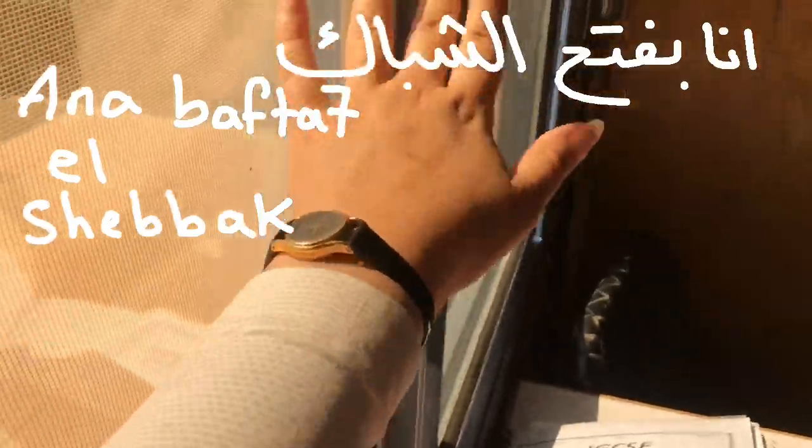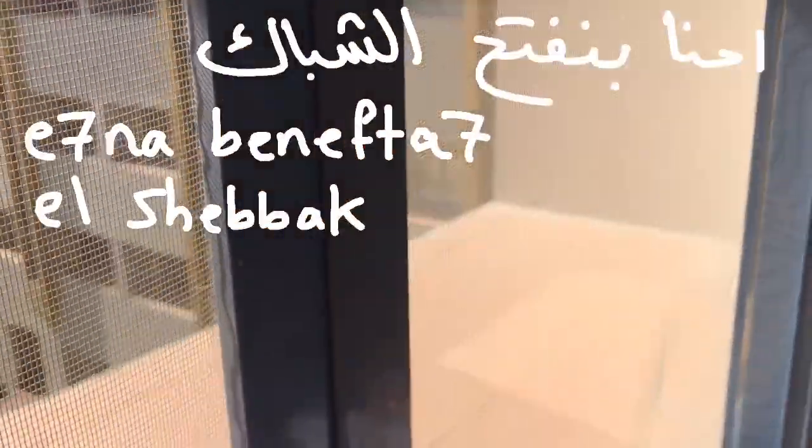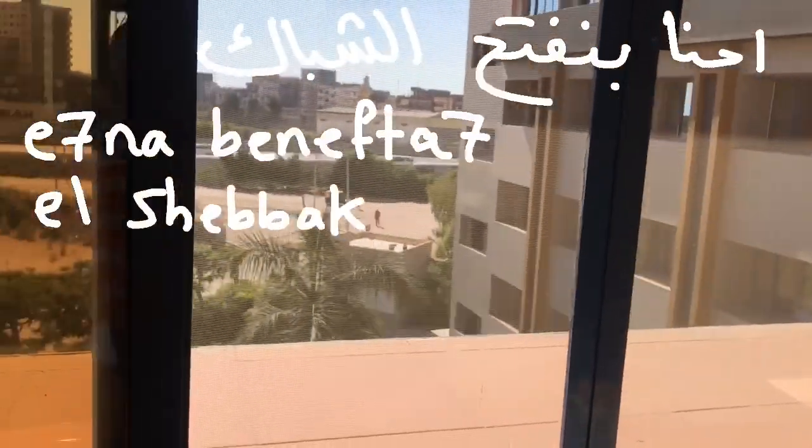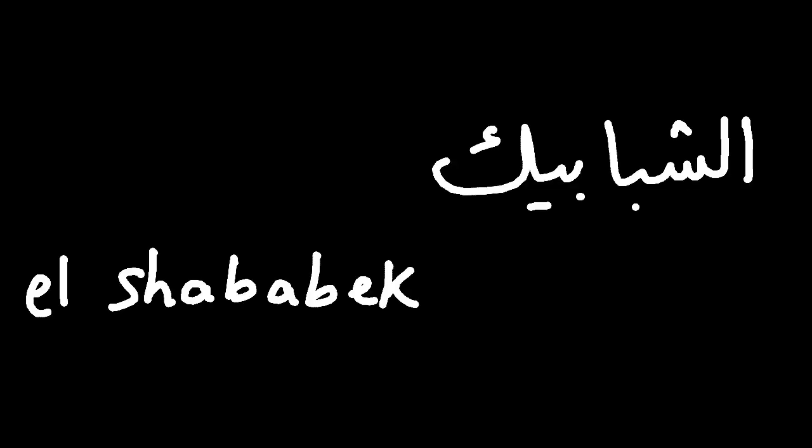I am opening the window. أنا بفتح الشباك. For plural form, إحنا بنفتح الشباك. الشباك is window. This is for the singular form for window. But for the plural form for window, it's like windows, الشبابيك. So I can say إحنا بنفتح الشبابيك.